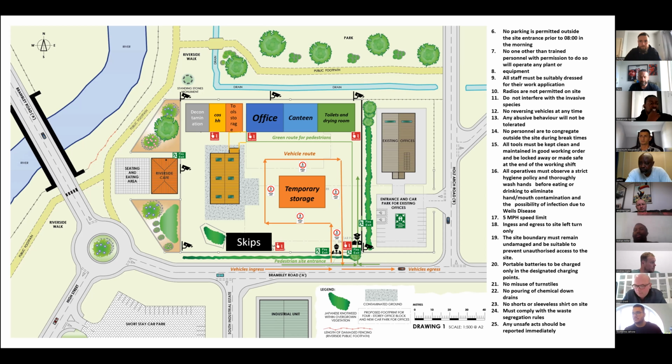Respect the ingress and egress: left turn only. The site boundary must remain undamaged and be suitable to prevent unauthorized access to the site. All portable batteries to be charged only in the designated charging points. Please, no misuse of the turnstile, so please respect that as well. No pouring of chemicals down the drains. We will not be allowing sleeveless shirts on site, and no shirtless workers will be allowed on site as well. So everyone must comply with the dress code.